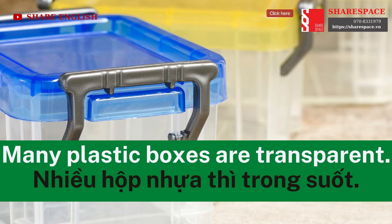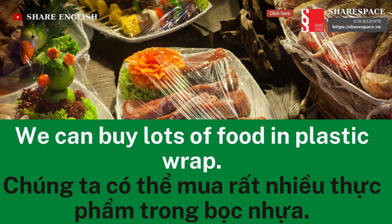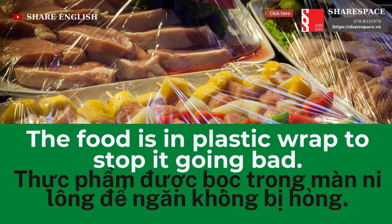Many plastic boxes are transparent. They are transparent, so we can see what's in the boxes. We can buy lots of food in plastic wrap. We can buy sandwiches, salad, and cake in plastic wrap. The food is in plastic wrap to stop it going bad.